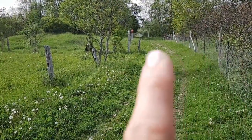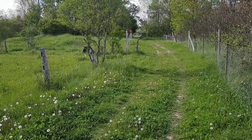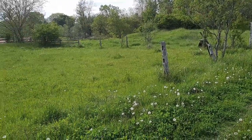I had 2 posts down at this end that had to be done. Got them done, 3 feet deep, so a little over 3 feet actually, which is pretty good. And then we need 2 T-posts in this section, so that was okay.